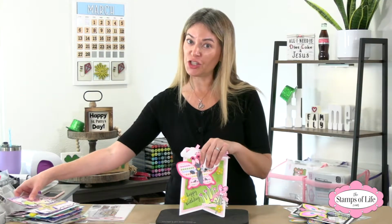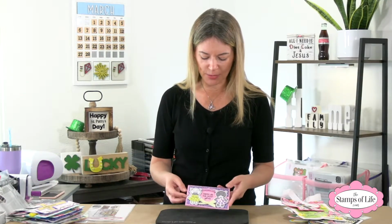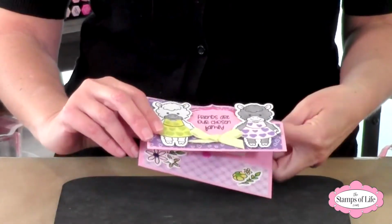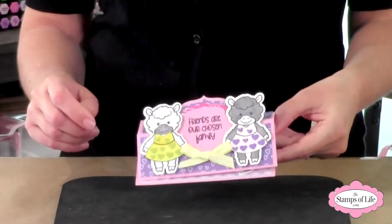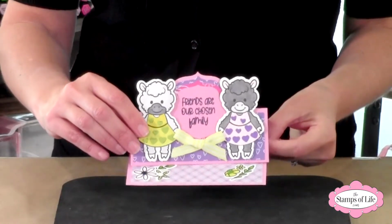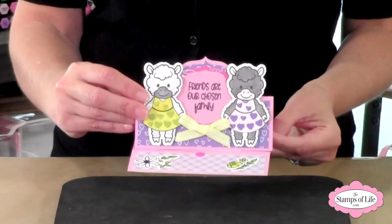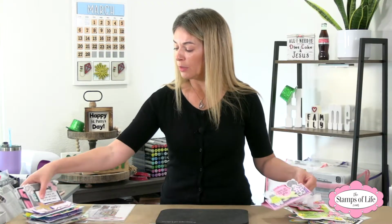Now, let's look at our sheep or lamb little samples here. Here we have her in two different colors, colored so cute. Are you ready for this? A stand-up, a stand-up. Aren't those fun? Open it up. She's got her cute little friends family message in there. I absolutely love that.